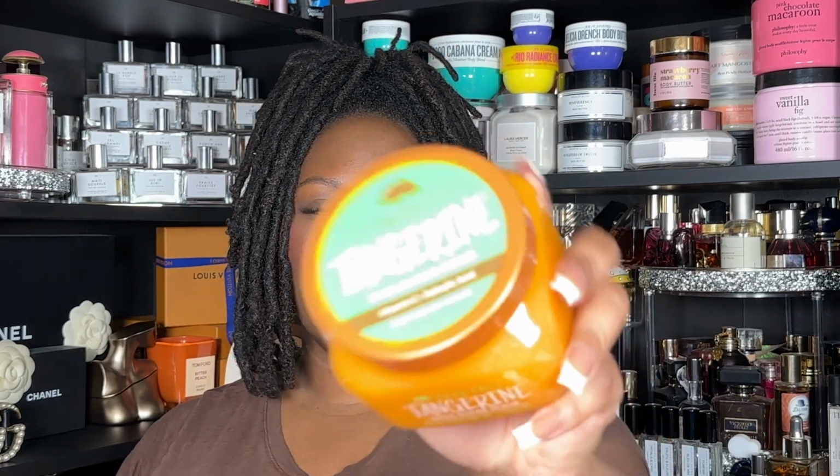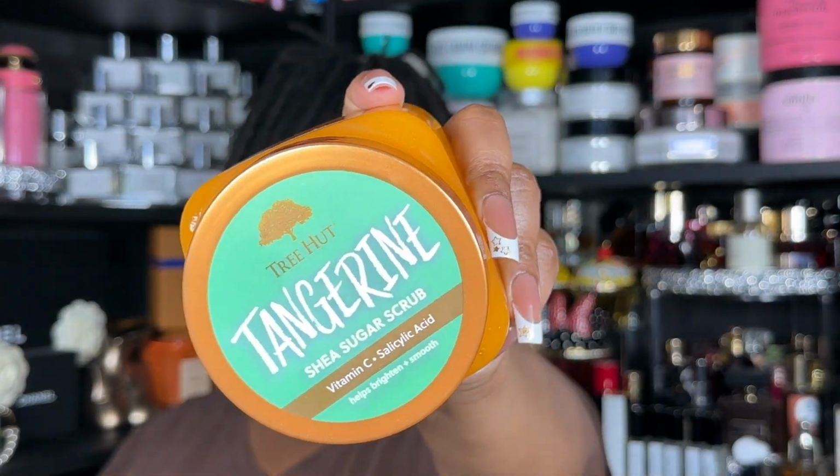This smelled a little more strong in the store, but it's all right. I thought it was fruity. It's all right. Now I'm a little underwhelmed. I guess it's, I don't know. I thought it smelled much better than what it does now, but we're gonna see how it is in the shower. The other one, Tangerine.